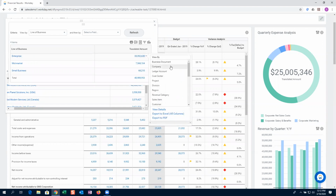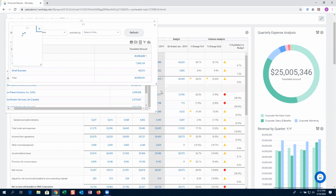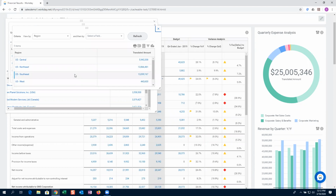And because this isn't a cube-based structure, she doesn't have to follow a defined path. She can simply look at whatever information is relevant. If she wants to see data by project or by revenue category, she can do that. If she prefers to look at it by region, okay, she can skip right to the regional dimension and she can drill into that information as well.